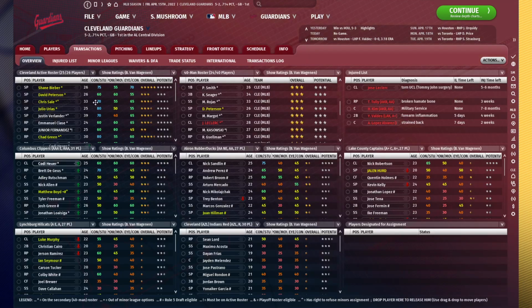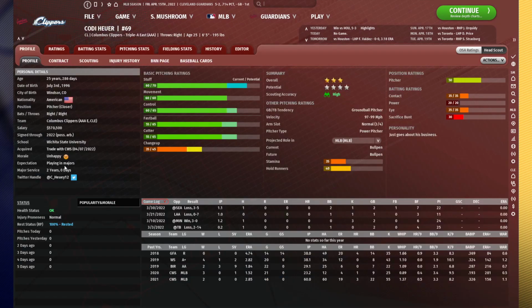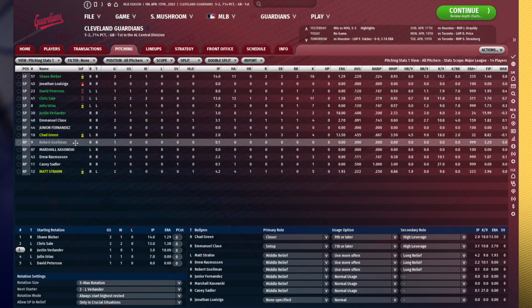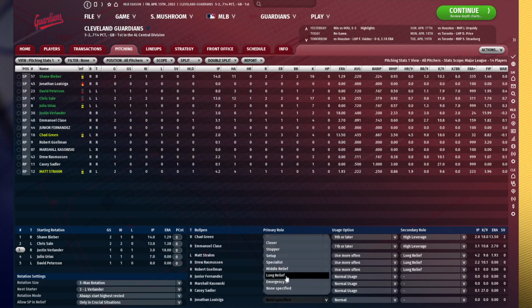All right, Hero is definitely coming up. Actually, no. Hero could use some time in the minors. I think DeJuice could legitimately use some time in the minors. We'll promote Loizaga. He'll be our long reliever for the time.